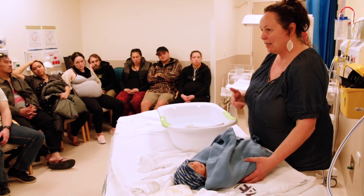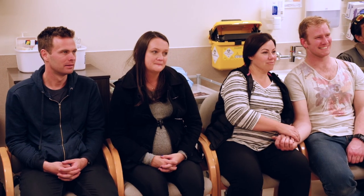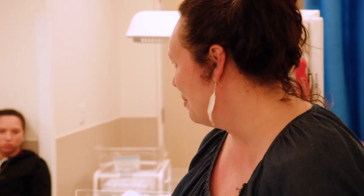It might be the next day that you decide, yep, cool, let's bath the baby, or it might be a few days down the track before you actually bath the baby. They are not stinky and sweaty and smelly like us, they're beautiful. They just need a bath to have a little bit of a freshen up. So it's more about just soaking them in the bath, not rubbing at them. We don't have any products in the bath, it is just water.